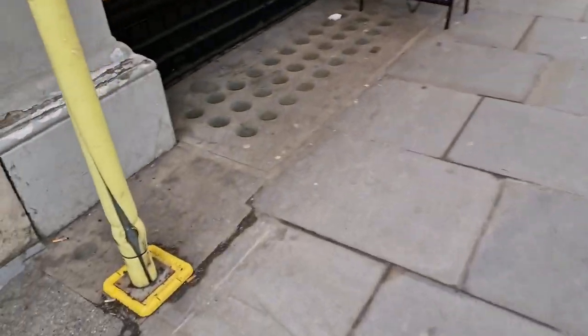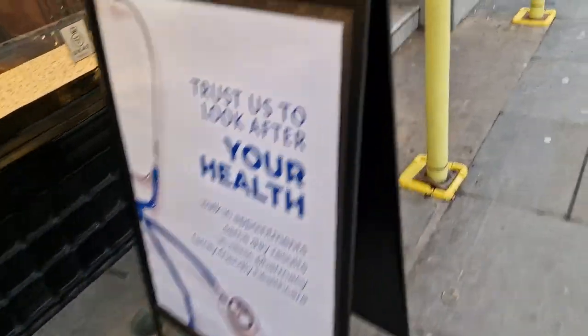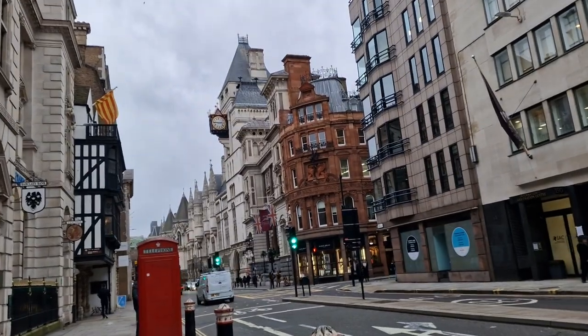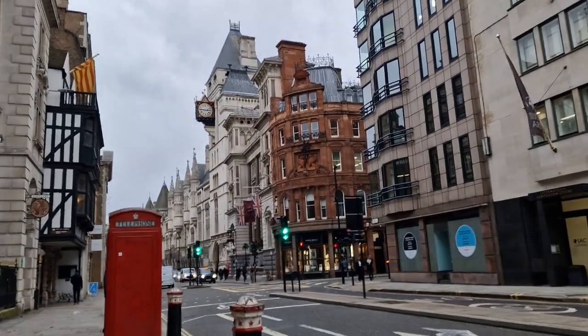in the London courts. I'm just going to point you down a minute because there's a lot of people at the bus stop. There we are. I don't like filming people without their consent, it's not fair.